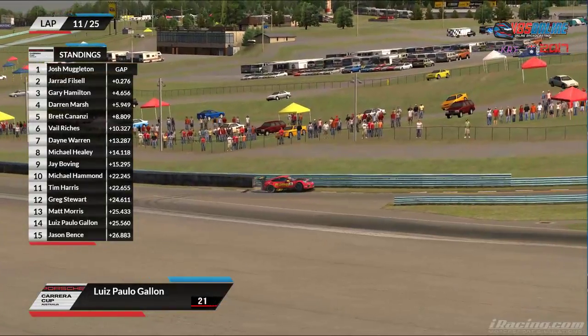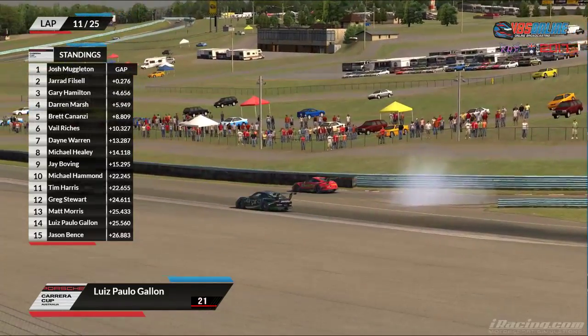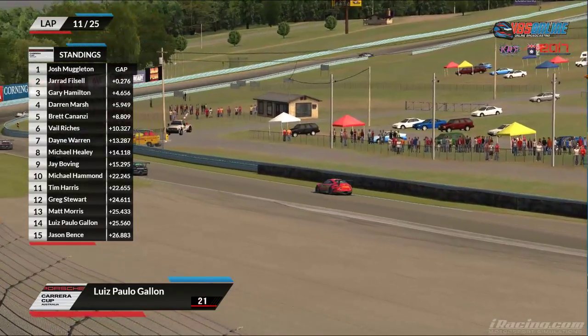Yeah, he's just been a little bit offline, and when he's got on the brakes, he's tried to... He's gone to the pit entry though as well. He's nearly hit the pit wall.